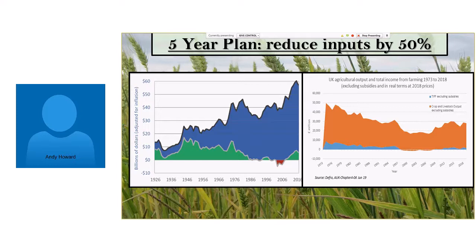So my plan, my goal, is to grab some of that money back to the farm and stop giving it away to other parts of the industry.